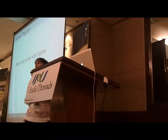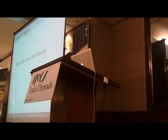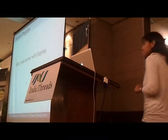Also, a single Node server can handle easily up to thousands of users, whereas for Java or Ruby, you need a cluster. But Node can handle it alone because of the I/O driven architecture.